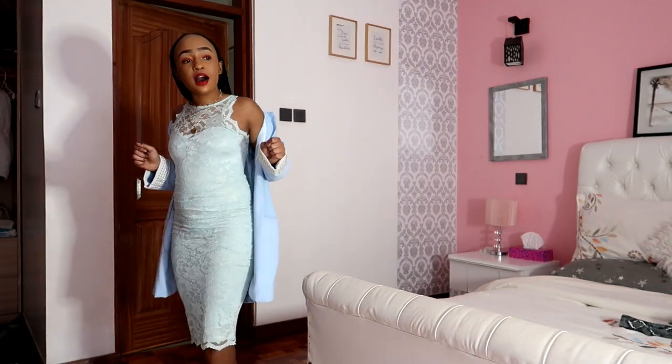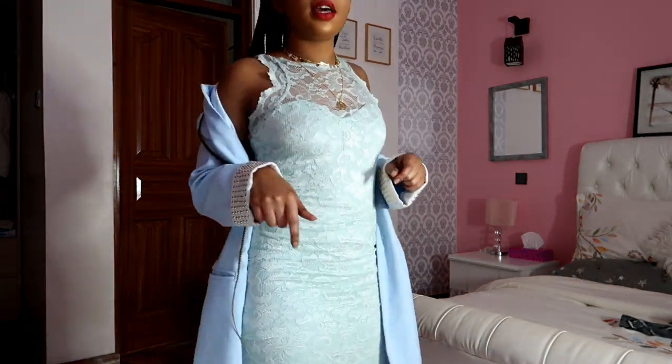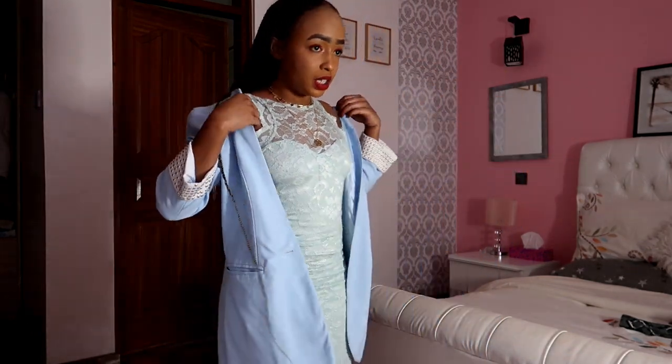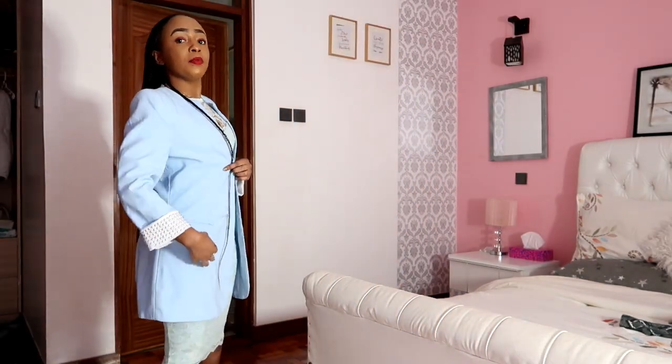It goes just down to the knee, and this is how gorgeous and elegant it looks. And I've decided to pair it with this blue blazer that is also a midi blazer, because it is long. It's a bit longer than the other blazers. I don't know if it's going well with what I'm wearing, but I just feel like it's a luxurious mix of blues.